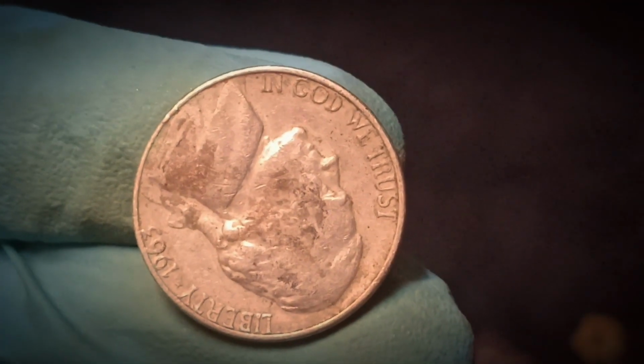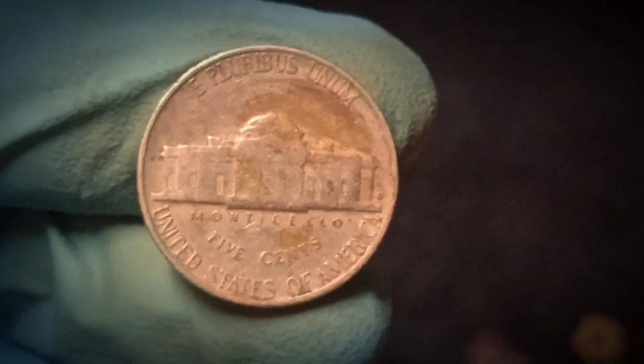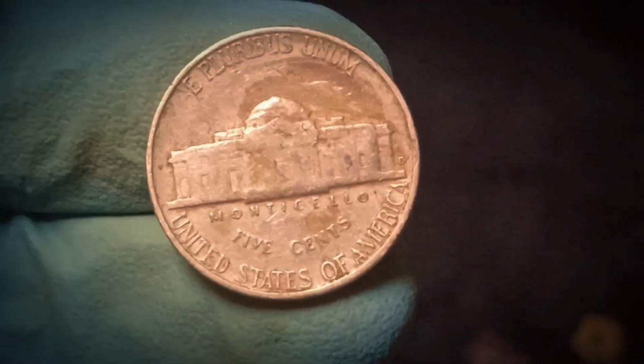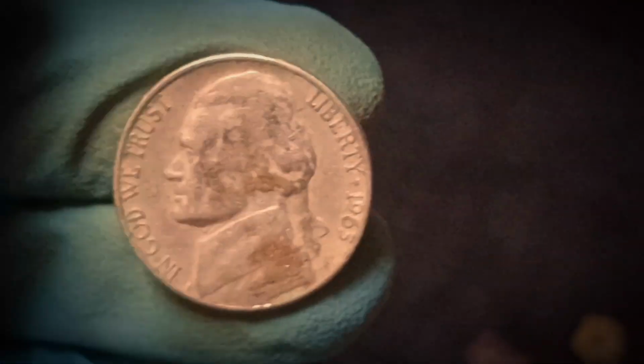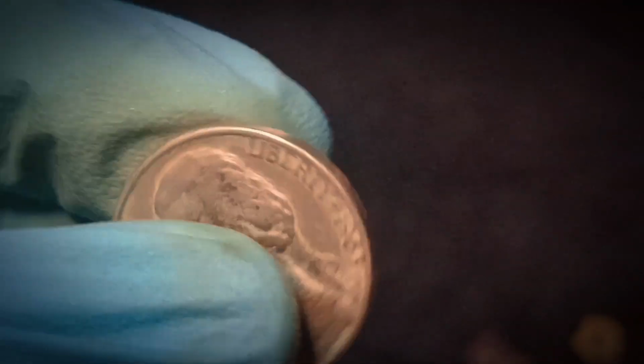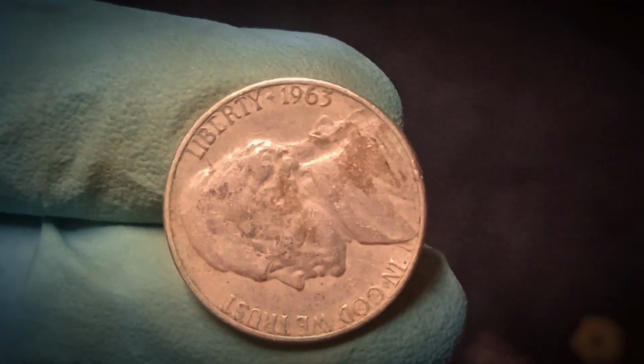But here's the question you need to ask yourself right now: how many more of these coins are still out there, hiding in plain sight? Could one be sitting inside your dresser drawer, your parents' safe box, or lost between the cushions of your couch? Have you ever checked your nickels with a magnifying glass or weighed them to see if something feels just a bit off?